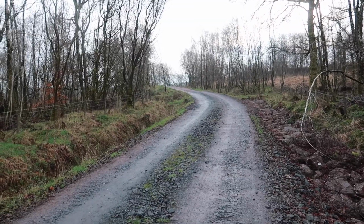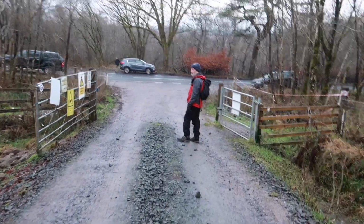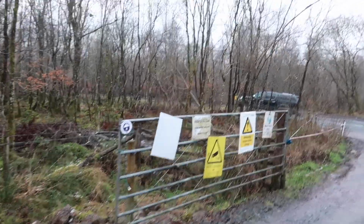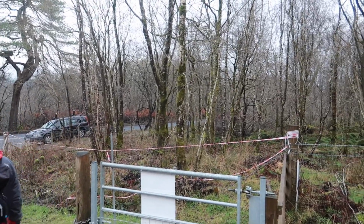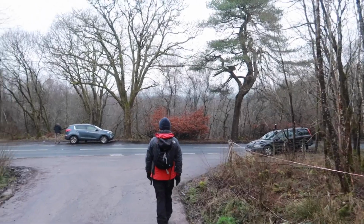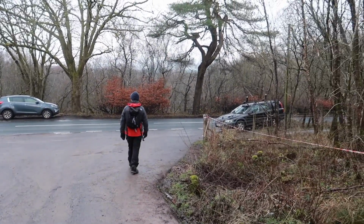So that's our walk off the hill just finished. We just came down there, and this is us just here at the road. Now the John Muir Way actually continues on left here, but we're not going to go that way. We're just going to head home. We're going to go right and head down the main roadway into Balloch, and when we get there we'll tell you how long the walk's been in total. Probably not going to show you much of the main road because there's not really much to see.